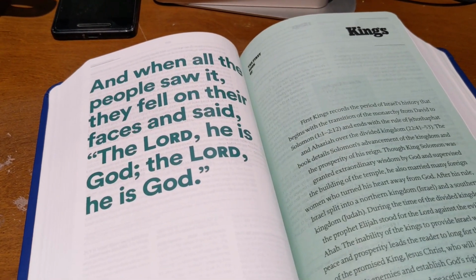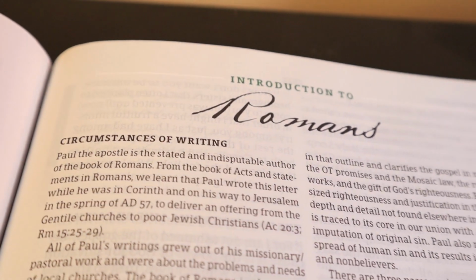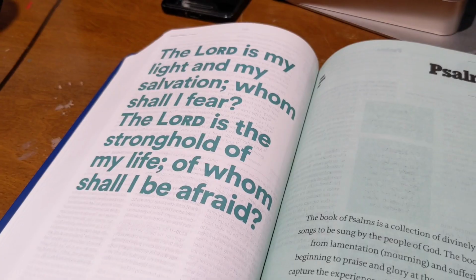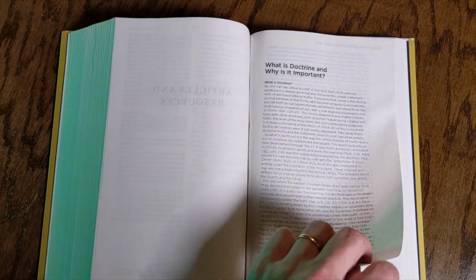So what is the purpose of a study Bible? I think understanding the purpose of a good study Bible will help you understand how to actually use a study Bible. In a study Bible, there are going to be extra notes and things that attach to the text: commentaries, a concordance at the back, little quotes and notes and cross references, all these little study tools to help you get to the meaning and understanding of the text.